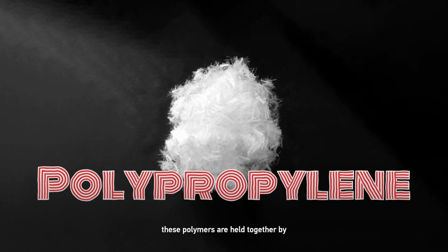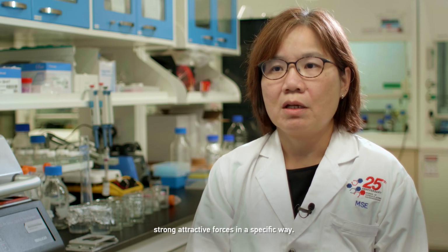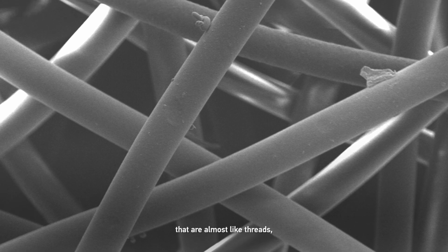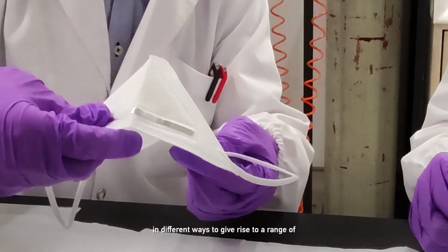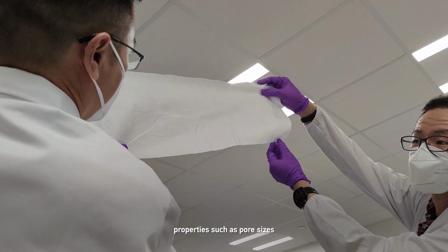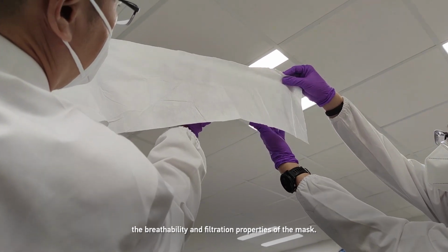To make it usable, these polymers are held together by strong attractive forces in a specific way, so that they can then be spun into fine fibers that are almost like threads, very similar to how spiders spin their web. And these fibers can then be combined together in different ways to give rise to a range of properties such as pore sizes, and this will in turn affect the breathability and the filtration properties of the mask.